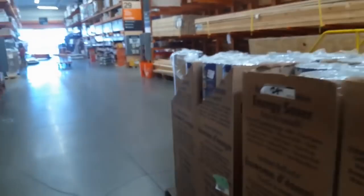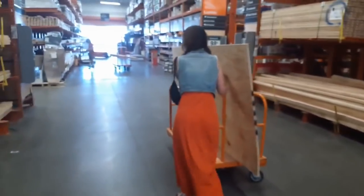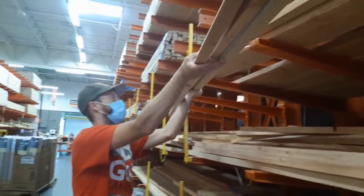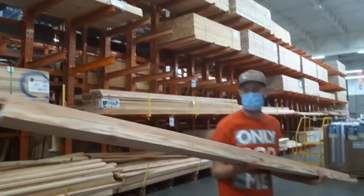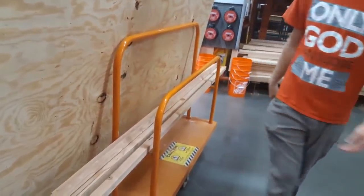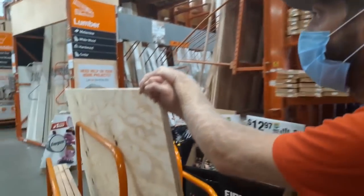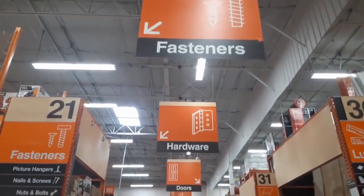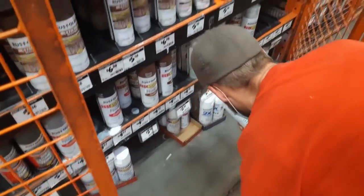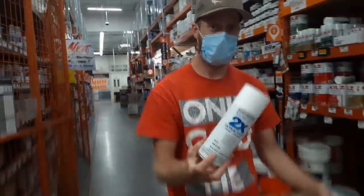Plenty of lumber out here. Hardware, plumbing. And then those boxes. So this is semi-gloss white right here. Okay, that's what we need. You got semi-gloss? We need to get semi-gloss.